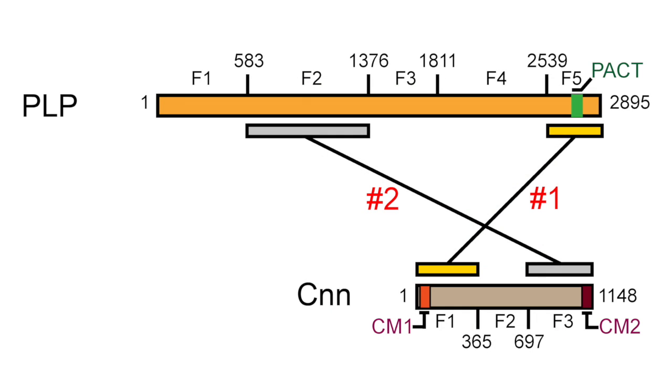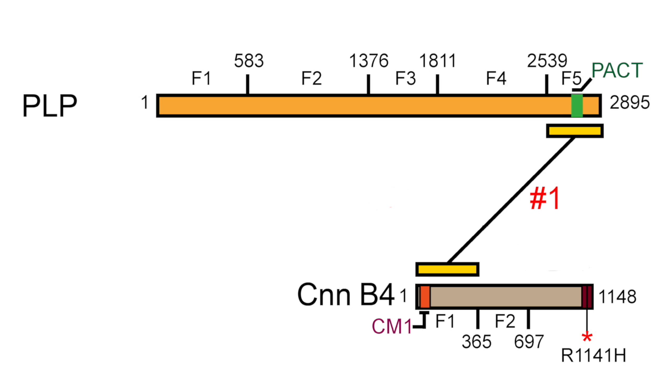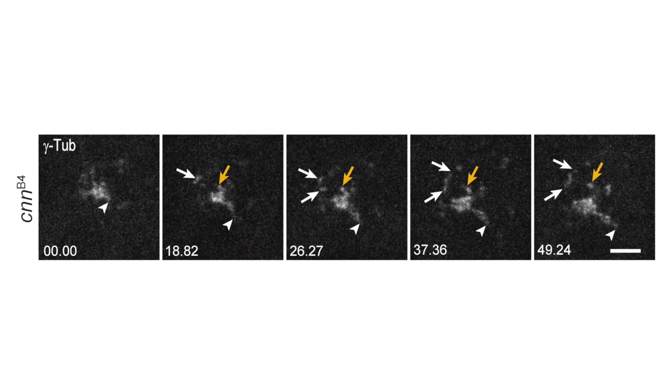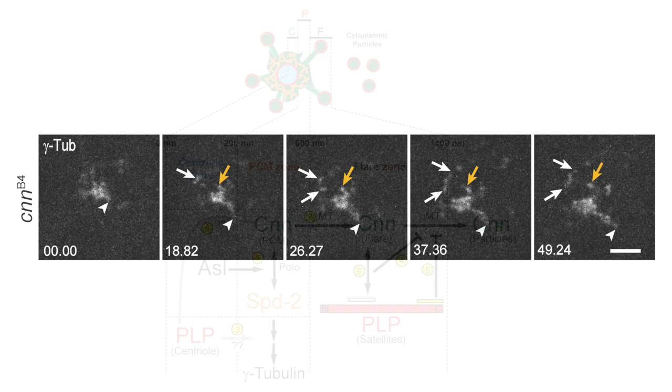Lerit et al. then examined a previously identified centrosomin mutant, which, they discovered, disrupted the protein's second PLP interaction site. And we were quite surprised to see that while PLP localized to the centrioles as it normally would, what was missing were these extra structures, the PLP satellites. So the centrosomin B4 mutants no longer form these PLP satellite structures, and they show this massive disruption to the PCM structure, similar to our PLP mutants.